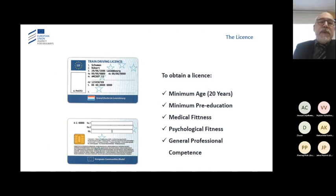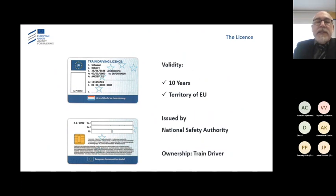The license has certain requirements, which is the minimum age, 20 years. There is an exception, but this is not that important. There are minimum pre-education requirements, fitness, the psychological testing, and the general competences. 10 years is the validity. So after 10 years, you need to replace the train driver license. You need to apply for a new one at the NSA. The ownership is legally an important element here. So the ownership is with the train driver himself. So the train driver, when leaving the company, takes this license with him and can start a new job with another company.